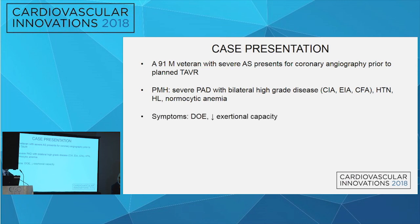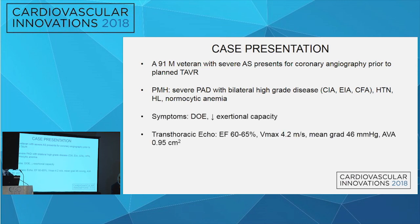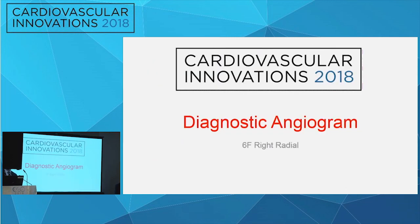He was symptomatic with dyspnea on exertion, worsening exertional capacity. Normal EF on echo, he had criteria for severe aortic stenosis. His STS risk of mortality was 8.5%. He was pretty adamant he did not want any surgical intervention. He just wanted TAVR. Didn't want any surgery at all.